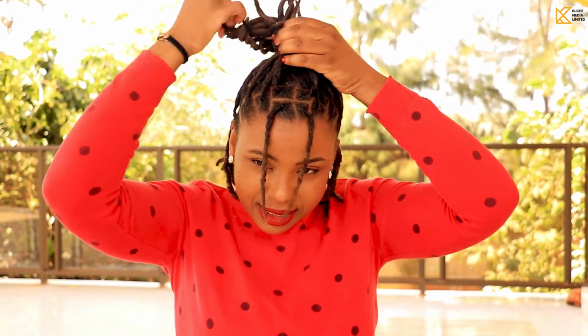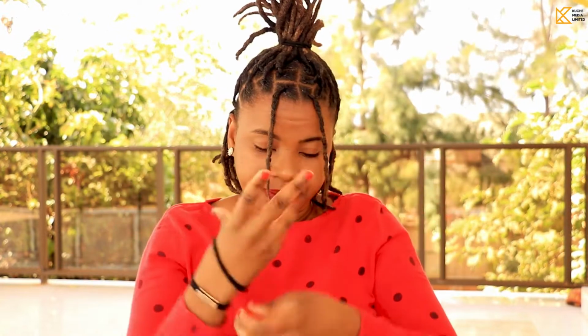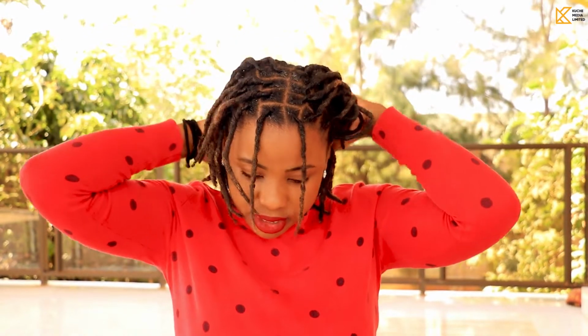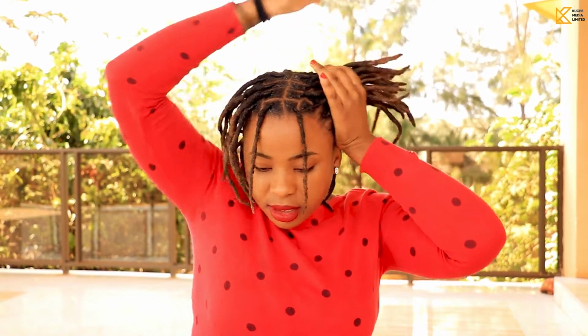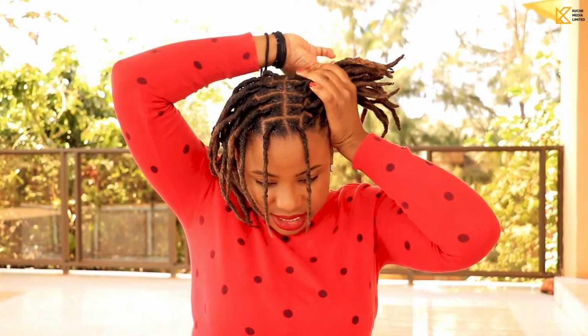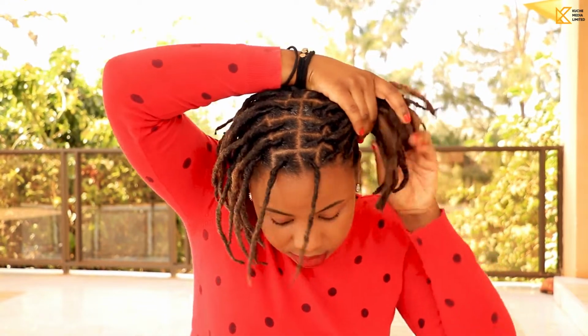So now let's try the fourth one. The fourth one is also quite easy. All you need are hair bands, really. That's a good part about having locks, I don't need a comb or anything. So I need to make a parting. Then, let's see. My hair is quite short. Some of the strands are short.